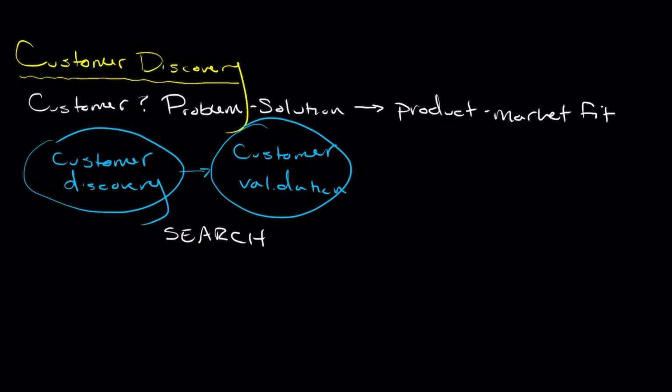Once we get out of this stage, we get into the execution, which is where we're launching and trying to run this business. But we spend a lot of time on the search phase, and oftentimes we never exit it because we're trying to make sure that we address those key areas before we start committing too many resources.